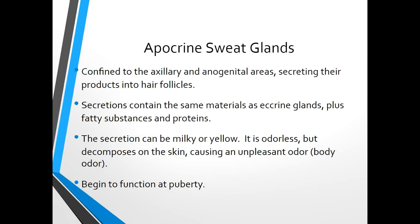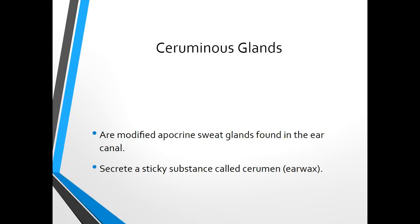The sweat gland secretion is odorless, but when it decomposes on the skin, the decomposition leads to a very unpleasant odor that we know of as BO, or body odor. Apocrine sweat glands don't begin to function until we hit puberty. And then once we hit puberty, we typically are going to use something like a deodorant, which masks the smell of that decomposition of their secretion. Or you may opt to use an antiperspirant, which keeps you from sweating. So therefore, you don't have that sweat come out, so it can't decompose to cause that odor.